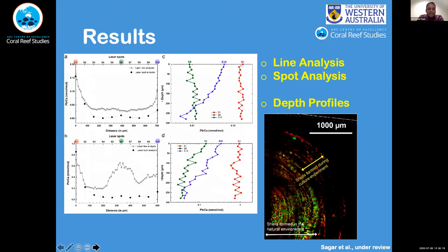All right, we talk about some results here. As I said, when we first did the line analysis in the cultured forams, I'm just giving two representative images. In the first one here, we can see the gray lines. This is from a line analysis of one specimen, and this line analysis here is from another specimen.